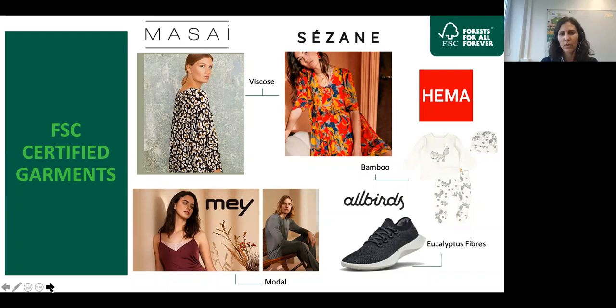And then moving over to the right, we have Hema. Hema is also a Danish company. They're using bamboo fibers for their baby clothing. And the most recent addition is May. May is a German underwear company, and they are using FSC certified modal. And then we have one more very interesting case, which is Allbirds. They are using FSC certified eucalyptus fibers for the textile, the upper part of the shoe. Next slide, please.